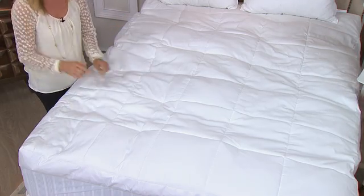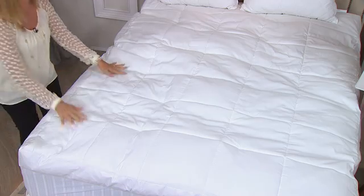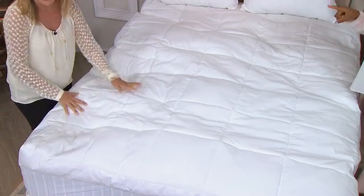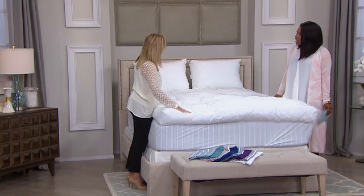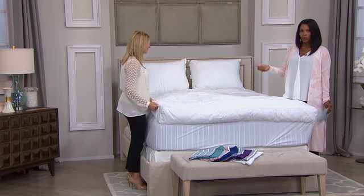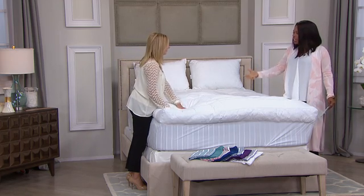And I completely forgot it because I'm so used to not doing this with feathers. It's stain and water repellent. Oh, that's right. For years I've always added a mattress pad over a feather bed, but this is actually stain and water repellent. Normally it's the mattress pads that are stain and water repellent, and that's what you're using to protect your mattress. So this is literally the ultimate feather bed because it does have everything.